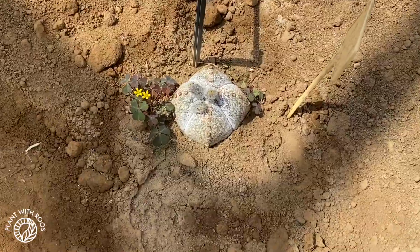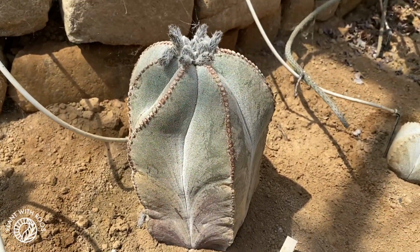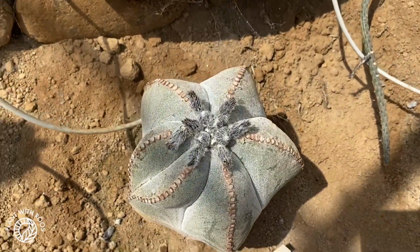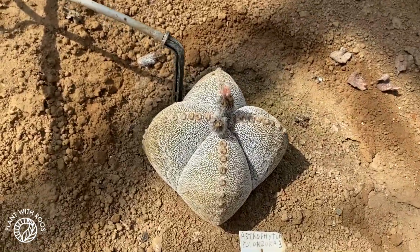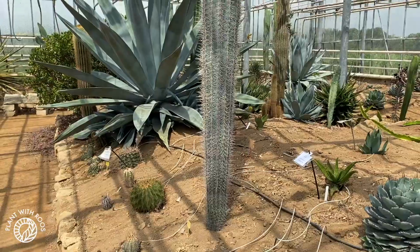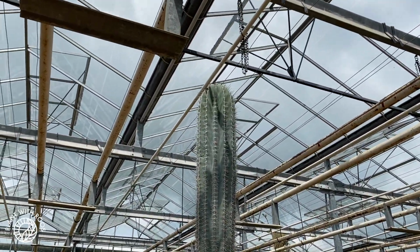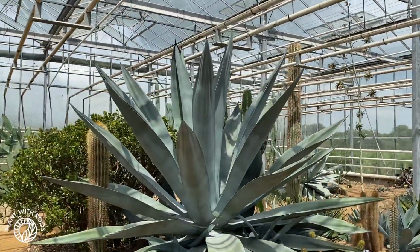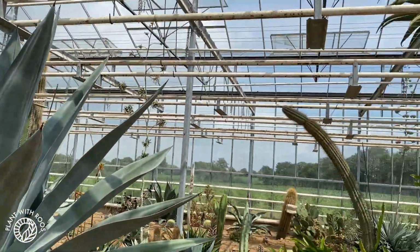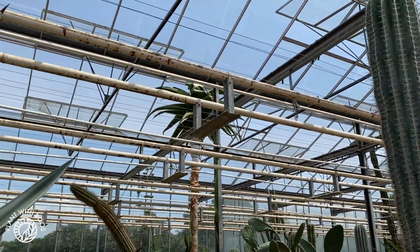And then over here we have some astrophytums, this little small one next to this huge one. So tall, I've never seen them this tall. I didn't even know they could go this tall. And then another baby over here. Very cute. This one again, growing up against the greenhouse. I don't know what they're gonna do when they're getting too tall. But I'm sure they'll figure it out because look, there is an agave literally growing out the window over there.